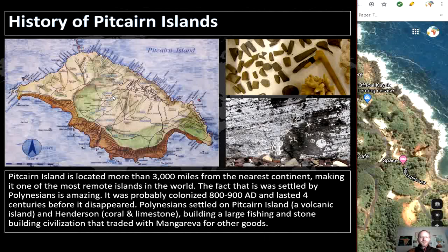Other islands such as Mangareva and Tahiti, which were major trading partners for Pitcairn and Easter Island, and located at the center of this supply chain, were able to avoid total collapse, although they did have an enormous drop in population numbers at the time. But of course, Rapa Nui, as discussed in the last presentation, and Pitcairn in this presentation, really felt the brunt of this drought.